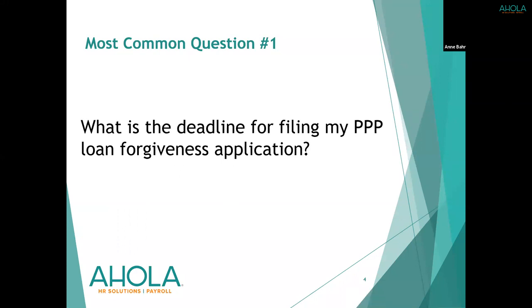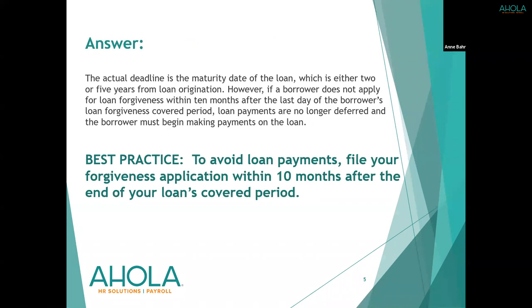Currently, the number one question people have is, what is the deadline for filing my PPP forgiveness application? Many people think that the forgiveness application must be filed immediately at the end of the covered or alternative payroll covered loan period. Other people have noticed the October 31, 2020 expiration date printed on the application forms and have asked if this is the filing deadline. The answer is, the deadline is the maturity date of the loan, which is either 2 or 5 years from loan origination, depending on your loan.